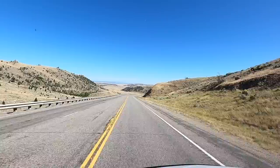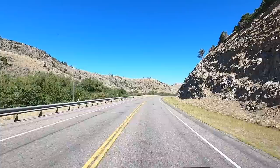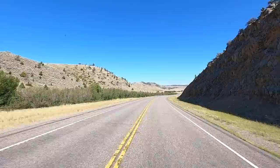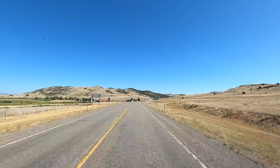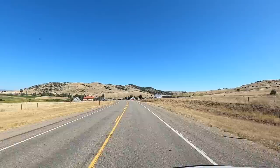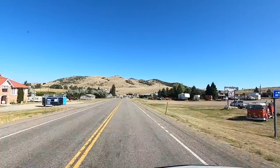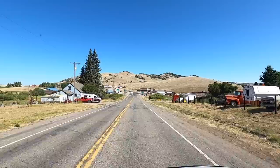Let the camera roll. Enjoy the scenery. All right, slowing us down here. What do we got? Another little town. Norris. Welcome to Norris. See what's here. Doesn't look very big. Couple RVs there. There goes an RV. This is a little farming town, it looks like.